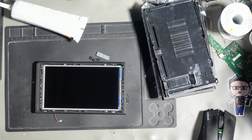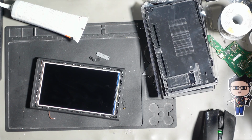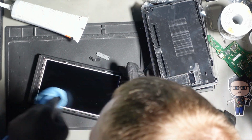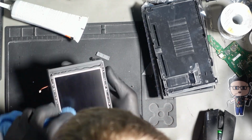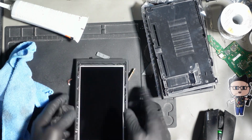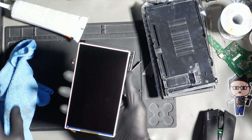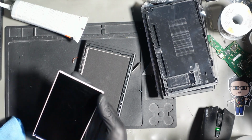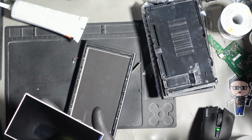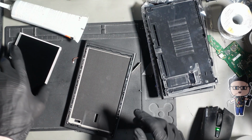Alright, I'm going to leave that to dry for a little bit just while I'm prepping the digitizer. I'm also just going to get little bits off the glass again because it really doesn't take long for it to gather up. Right, I think the LCD needs to come back out a minute, just so as I can clean it fully. Right, that'll do for now.